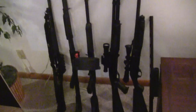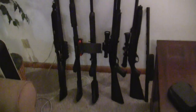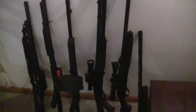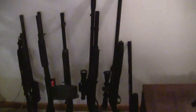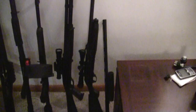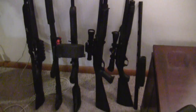How about shotguns? Everybody knows that shotguns are excellent weapons for zombies. But what one would you take with you? All the way on the right, that's a Benelli Super Black Eagle, and that has a 24-inch rifled slug barrel on it. And right next to it is a vent rib barrel that I can put on there to add to the versatility. Or how about the Benelli M1 Super 90? That's just been a great shotgun for me.